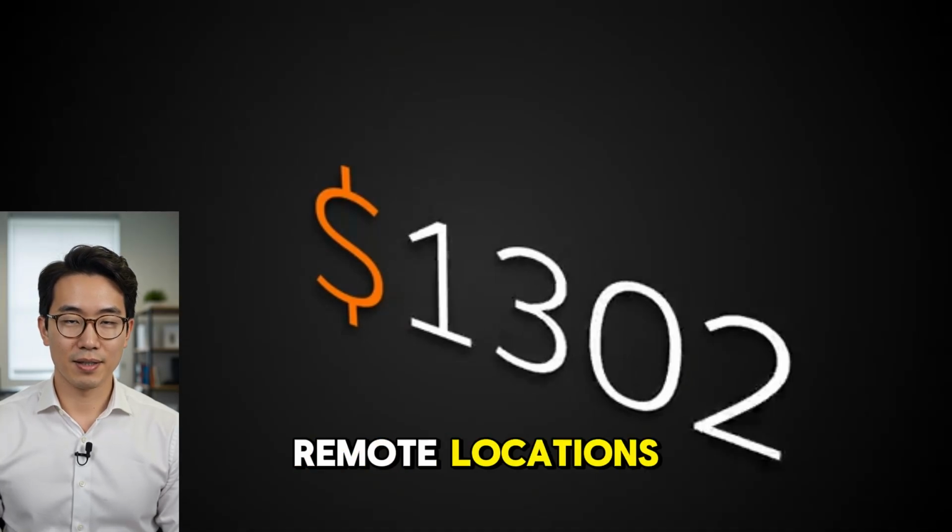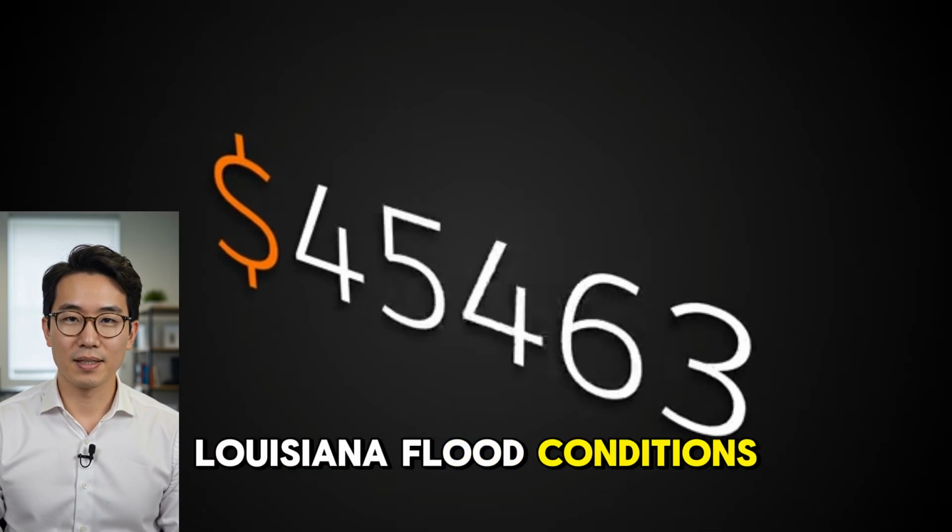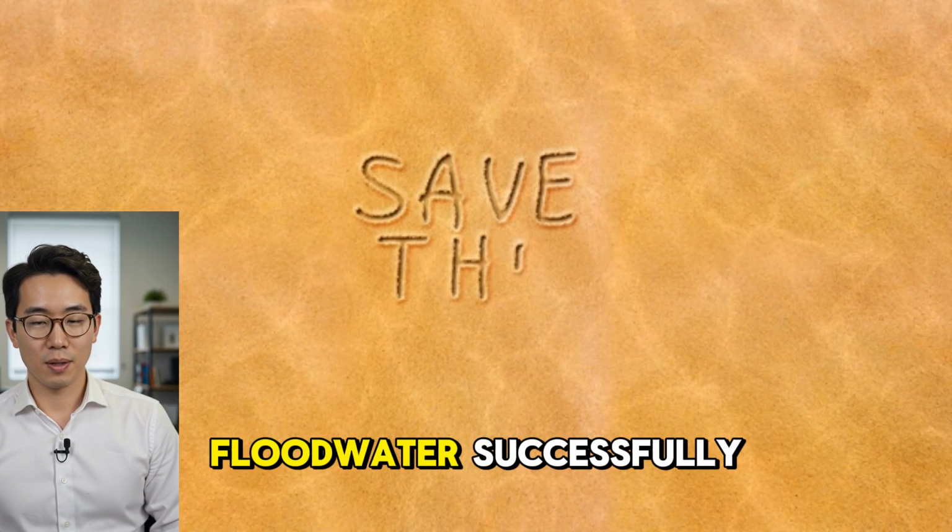Field medics in remote locations use this exact system. Aid workers documented using copper coils during Louisiana flood conditions. They reported removing E. coli from floodwater successfully.